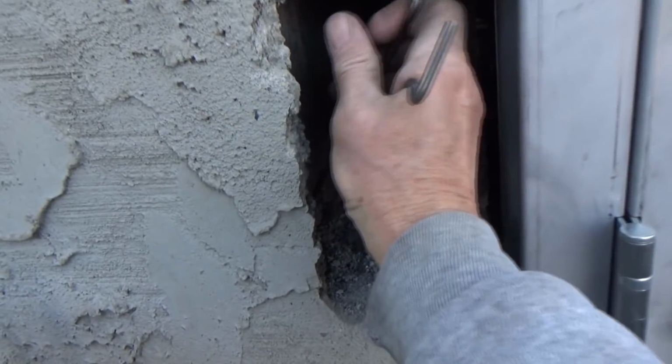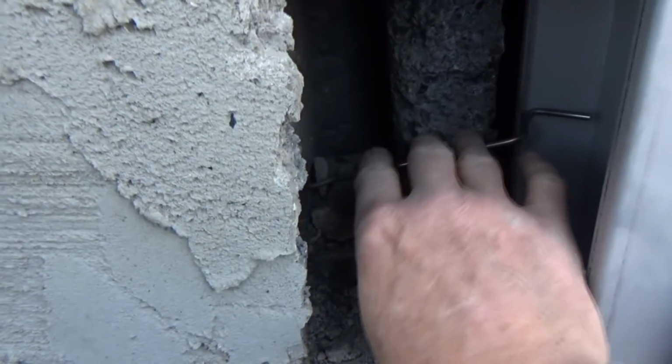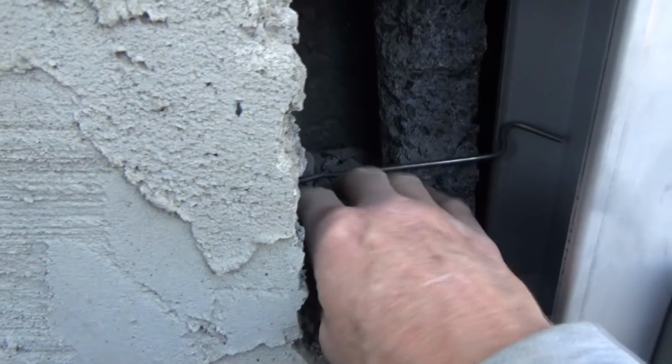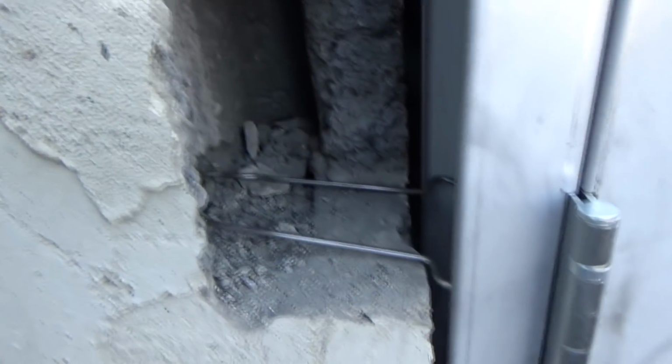See, it all lines up all the way around. I don't want any spaces anywhere. The door is secure. Now I'm gonna cement it in. Now I'm taking these metal things and I'm putting them in right like that. Those metal things are what's holding the door in. They gotta go in every one of them.